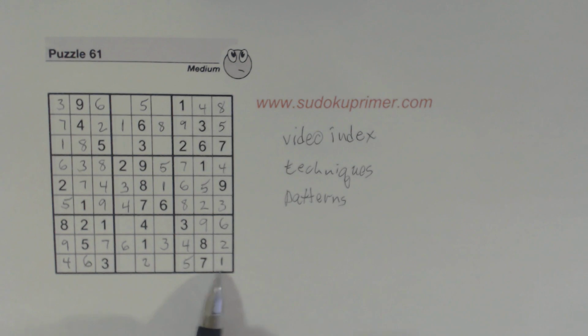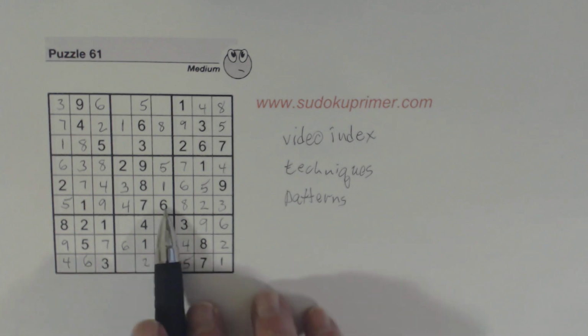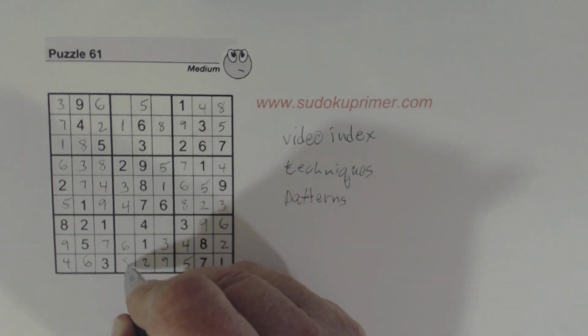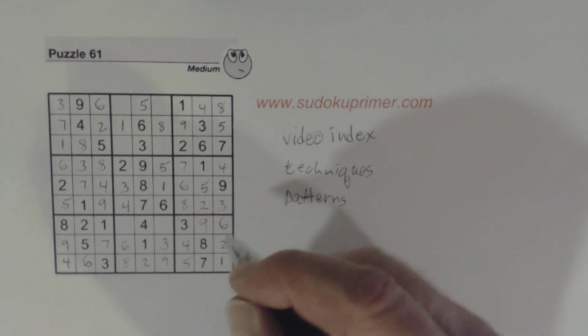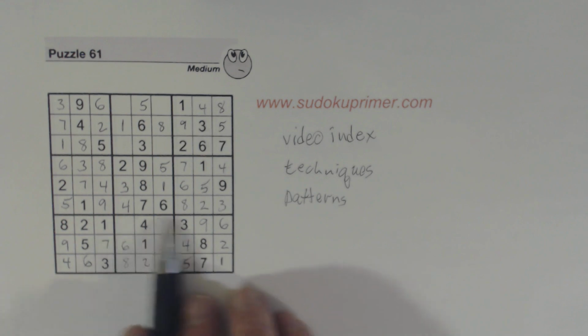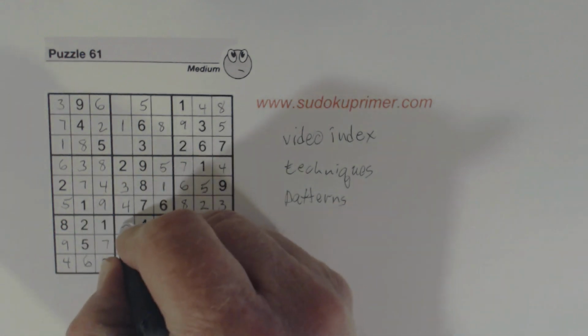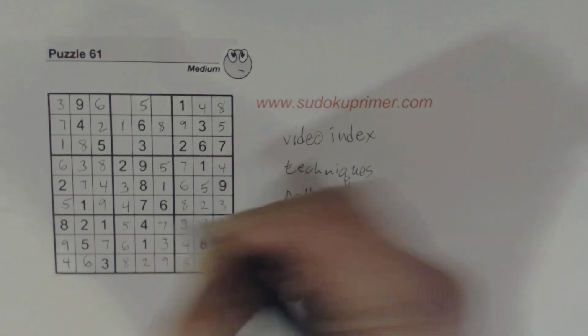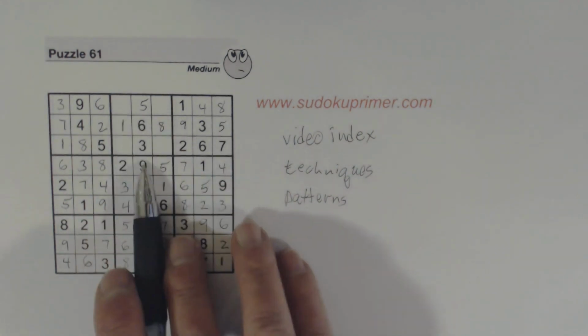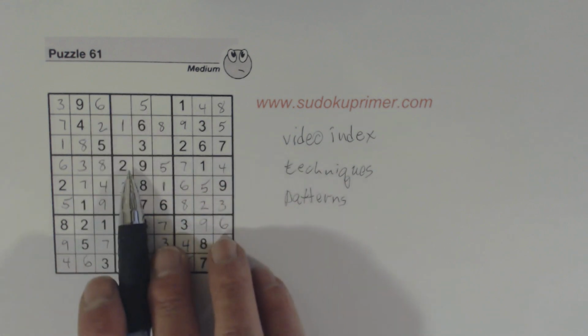Now we're missing 1, 2, 3, 4, 8 and 9 there. We've got an 8 there, so we can fill the 8 and 9 in. And what are we missing here? 1, 2, 3, 4, 5, 7, 8, 9. 5 and 7. We have a 5 there. Okay, now we've only got 4 more cells to populate to finish this puzzle here.